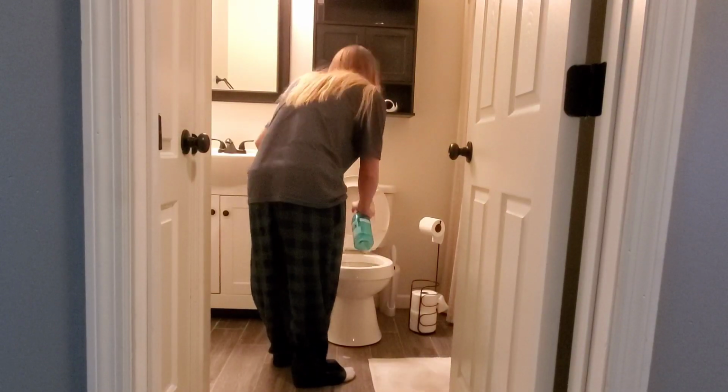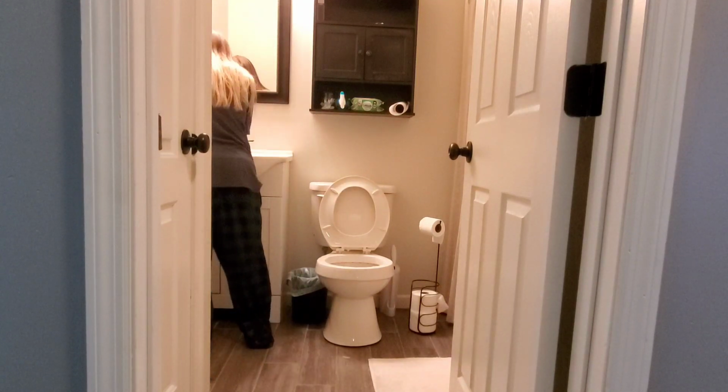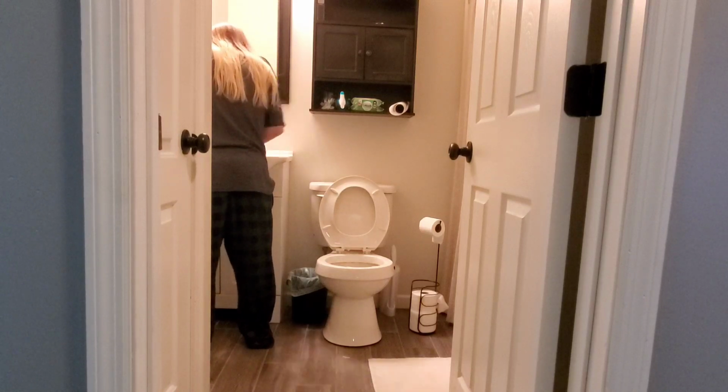The bathroom isn't too bad. I'm just going to wipe everything down, and I'm also cleaning the insides of the toilet today, upstairs and downstairs, so I'm going to be doing that as well.